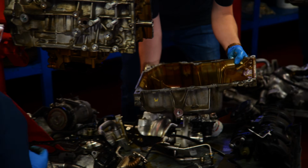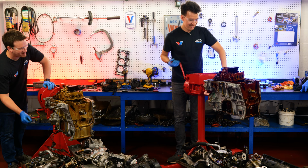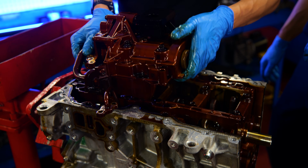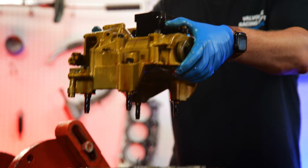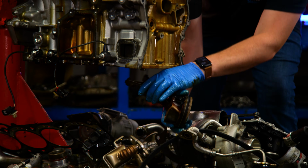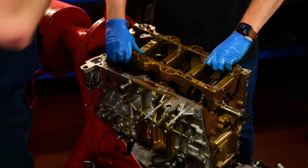It's full of oil. How about that? They look like different engines. Wow, yeah. That's nuts. Good. That is so impressive. Yeah, so the synthetic looks shockingly good for its age and mileage. Very little wear and very little varnish.